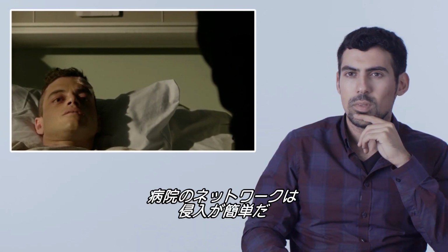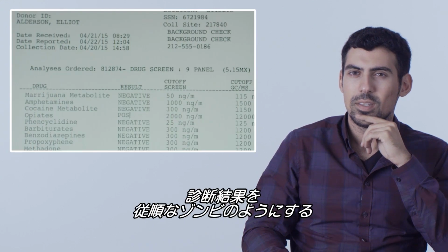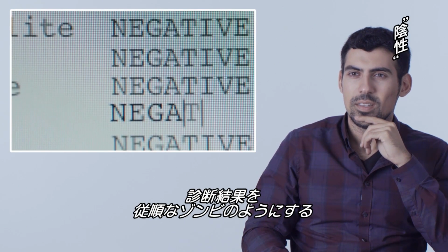Hospitals. A heavily networked one like this are almost too easy to hack. I can make my health records look like every other obedient zombie out there.